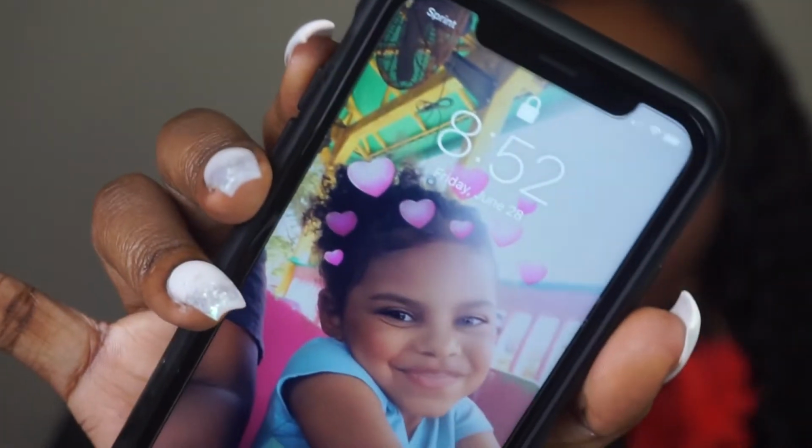The powder is definitely a little orange compared to the foundation. I definitely feel like I have some different tones going on there. I'm gonna just continue doing my makeup. All right, y'all, so it is 8:52 and I'm officially done with my makeup for today, I think.